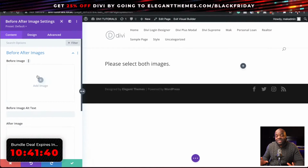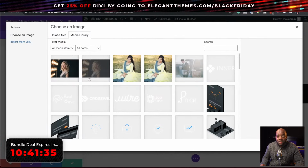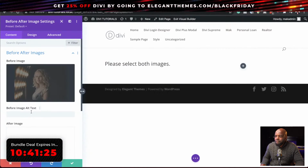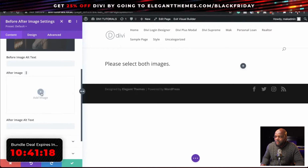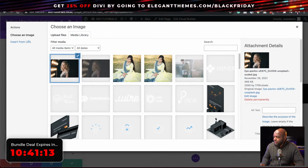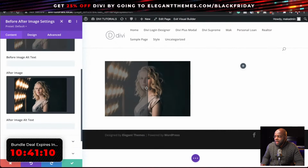Now notice how easy this is. If I come over here on the before image and click on this plus button, I can choose the image I want to use. I've already gone in and played around with these images just to make sure they're slightly different. I'm going to select my first image here and click upload image. Now I can also add my alternate text over here if I need to, but I'm just going to leave that for now. Next, I'm going to enter my after image. I'm going to select my after image here, click upload an image. And now you can see that we have this before and after, that little slider in the middle.